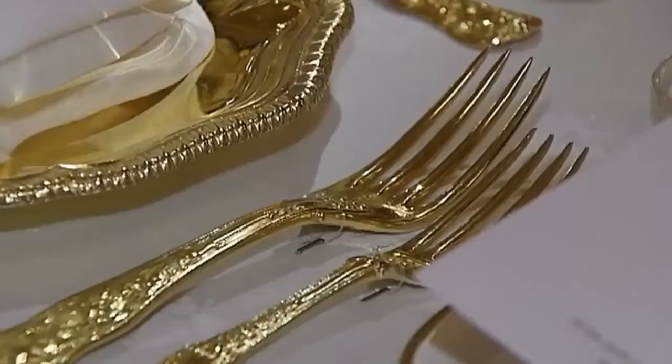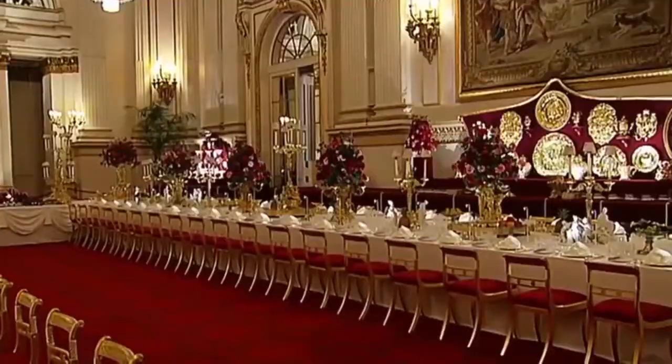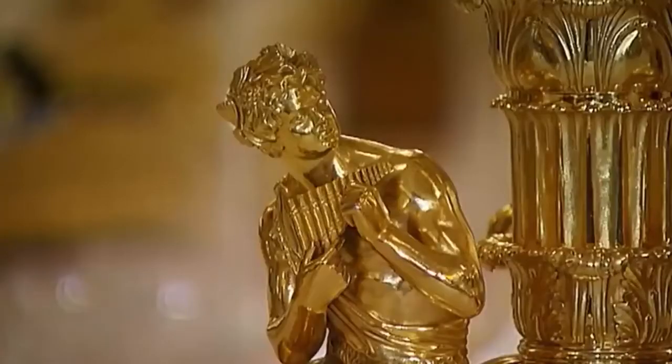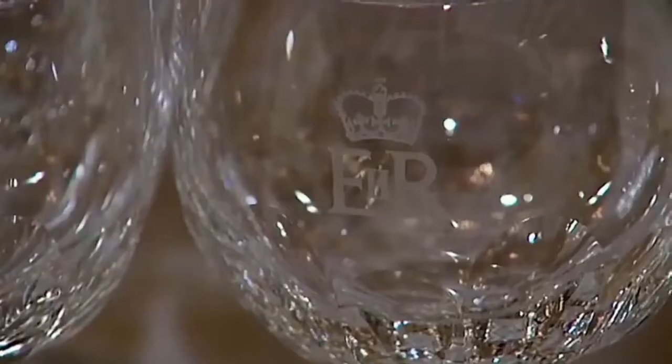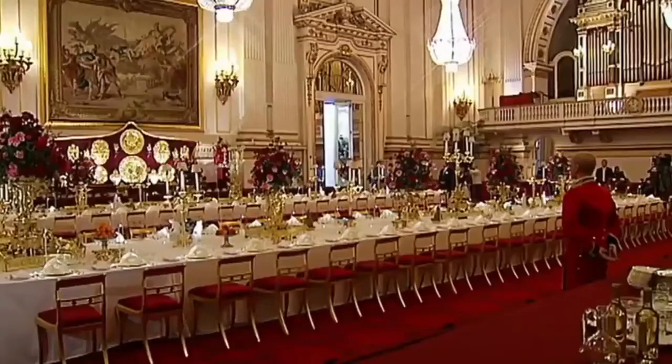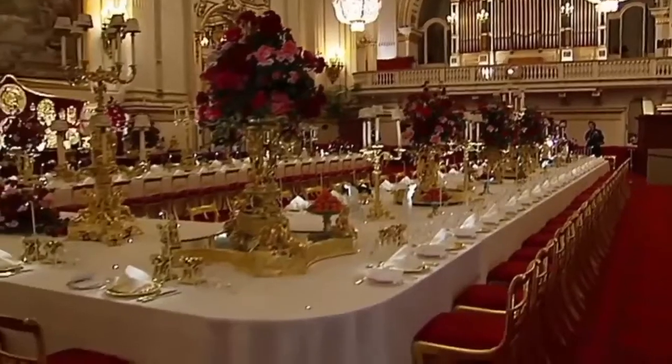dinner service. And this is George IV's dinner service. It's silver and gilt, and it's just gigantic. 4,000 items. It took 25 years to assemble. And when the full banqueting table is unleashed, it can seat 160 guests. It's not a dinner service as you might imagine. The items don't all match, but there are masses of them.